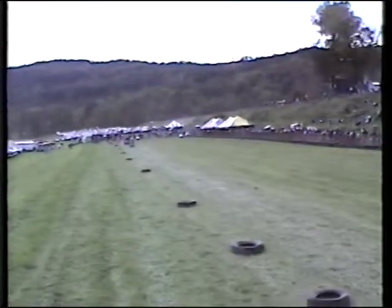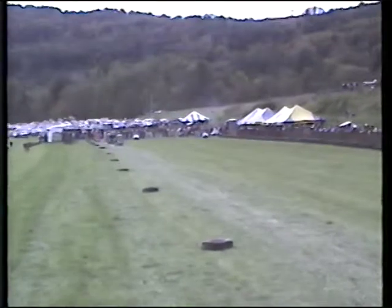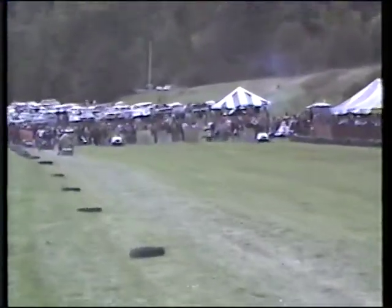From Manchester, Vermont today. We had drivers here today from every state in New England, New York State, and some down from Canada.